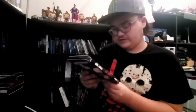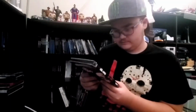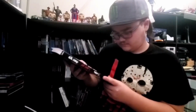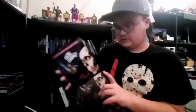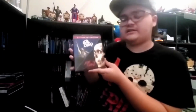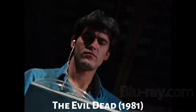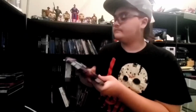These two are true 4K. They both come with Dolby Vision and HDR10. I'm not sure about a Dolby Atmos track. I'm not totally sure. I don't think they do, from the looks of it. Yeah, it doesn't look like either of them have a Dolby Atmos track. So, yeah. I saw a little bit of Evil Dead 1, but I really did watch Evil Dead 2. I think they both look great. Probably the best that both films have ever looked. So if you ever try and pick these films up, I do recommend it.